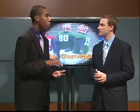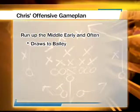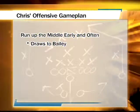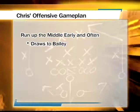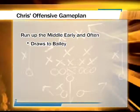Well, against a 3-3-5 stack defense, Syracuse needs to run the ball with DeLon Carter up the middle early and often. DeLon Carter against the front with only 3 players opens up the middle runs. Also, Syracuse can run draws to Antoine Bailey, a shifty back who can get up the field quickly, especially when the linebackers in the 3-3-5 drop back.